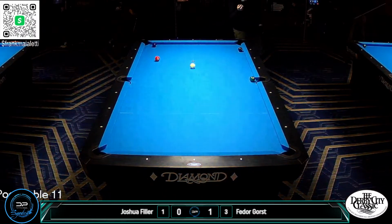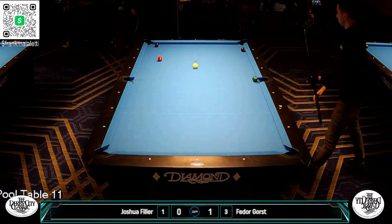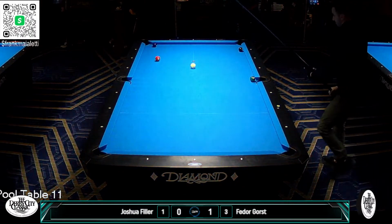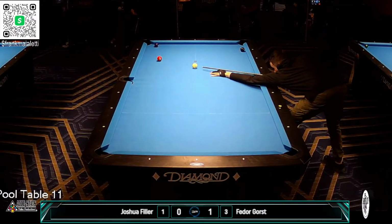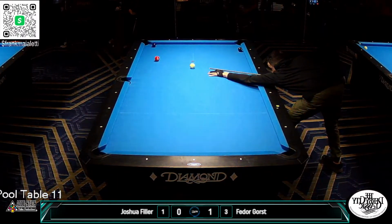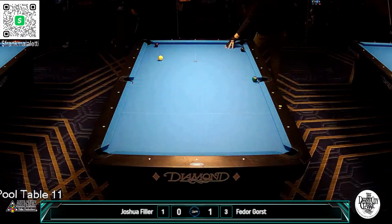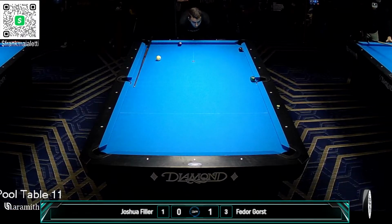All right, Fedor has 4. He needs 1 to go up 2-0. All right, Fedor wins rack number 2. He's up 2-0 in a race to 3.